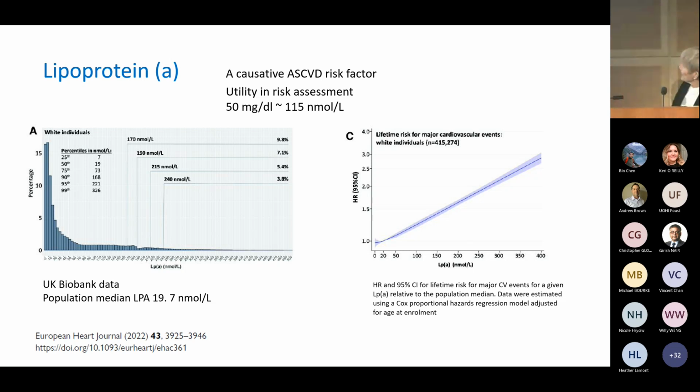So when you see these lipoprotein A levels come in, in nanomoles per liter, it's those patients who are above 200 nanomoles per liter, which is equivalent to just under 100 milligrams per deciliter, who are really at increased risk. So the higher the level, the greater the risk. The data now are in nanomoles per liter, and the only thing to remember there is that 50 milligrams per deciliter, which is the level that the CCS guidelines highlighted as being definitely increased risk, is about 115 nanomoles per liter. So an important risk factor.